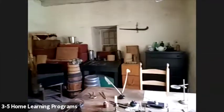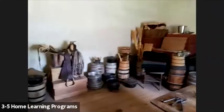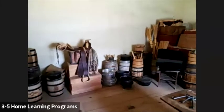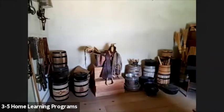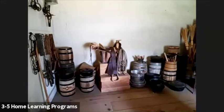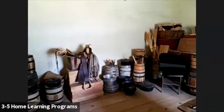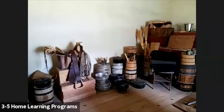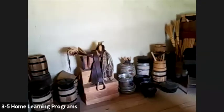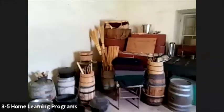Bidwell also kept all the ledger books in this room, and if you worked here at the fort, you were paid, but you were paid in material goods. Paper or coin money was not trusted here in California. There's no banks in the 1840s, so you have nothing to back up how much that money is worth. You were paid in material goods, and the equivalent that you got paid was about 50 cents a day if you were a common worker.